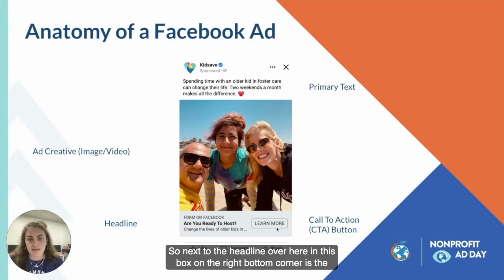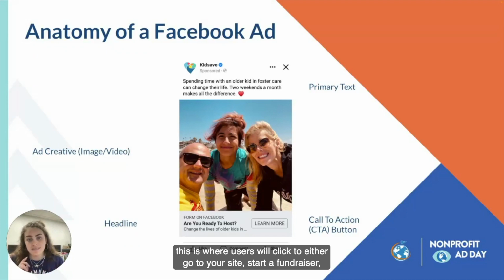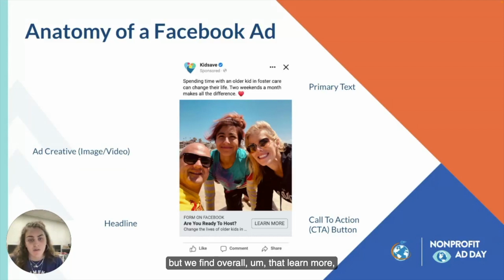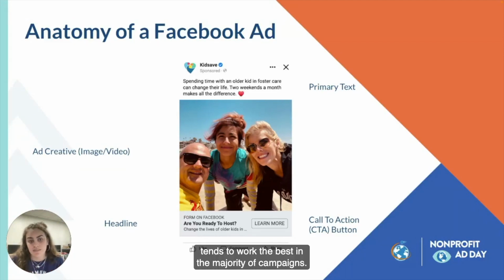Next to the headline over here in this box on the right bottom corner is the call to action button. This is where users will click to either go to your site, start a fundraiser, follow your page, and much more depending on your campaign goals. There are different calls to action options depending on your goals, but we find overall that learn more tends to work the best in the majority of campaigns.